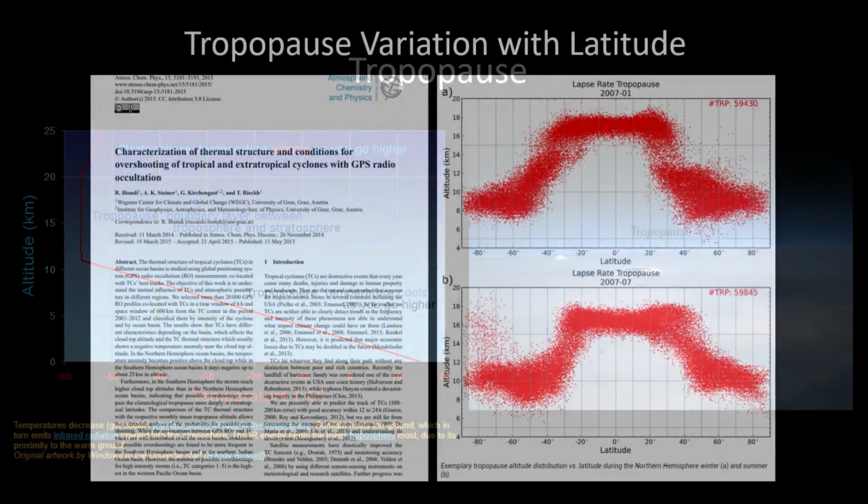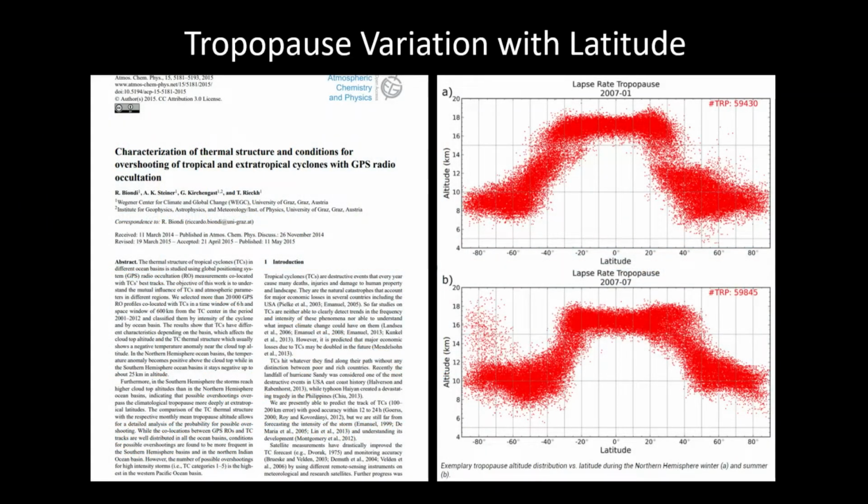In the tropics and subtropics, the tropopause is located at 16 to 18 kilometer altitude, while in the polar regions it is found at 8 to 10 kilometer altitude. This suggests that the atmospheric volume is nearly twice as big in the tropics as it is at the poles. That's because the solar heating is much stronger at lower latitudes than it is in the polar region.